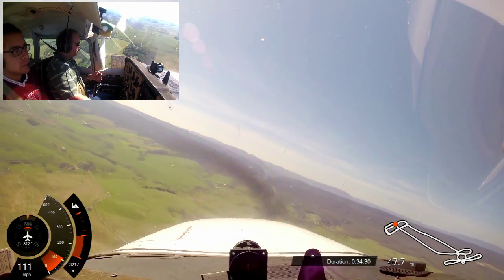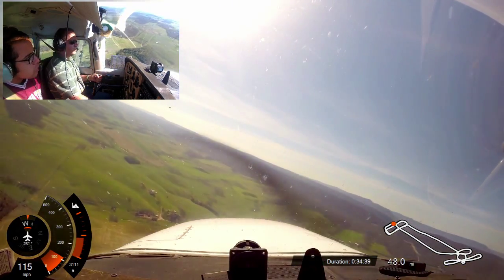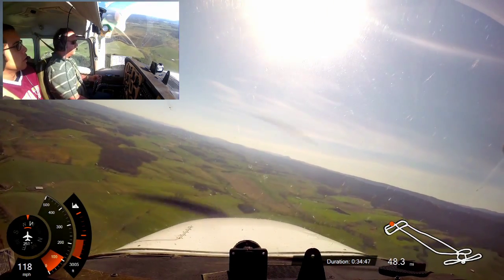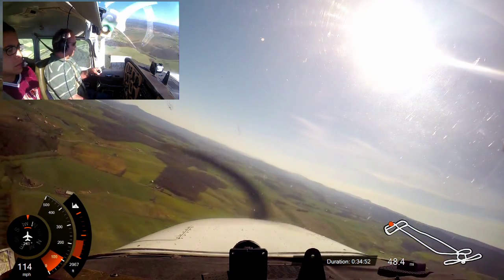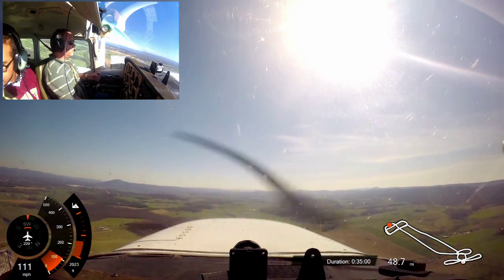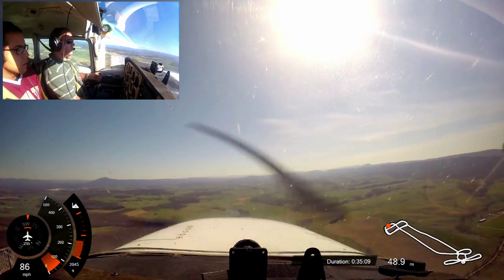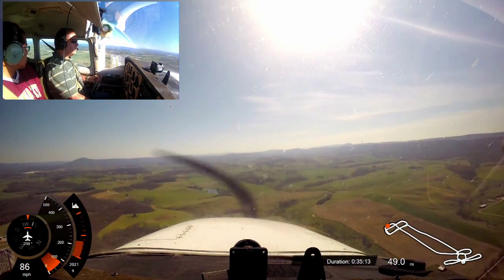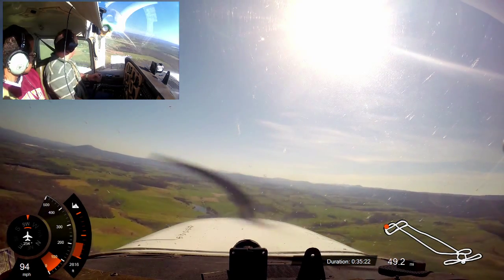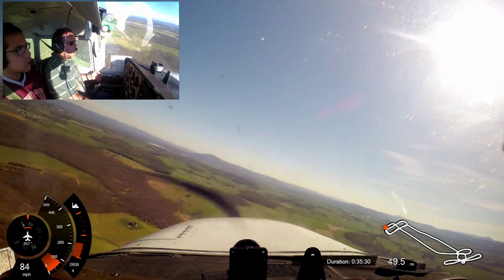You're over by traffic, Cessna 5A Golf, turning downwind, runway 6, New River by traffic. 3 miles to the east inbound. You're over by traffic, Cessna 5A Golf, turning base, runway 6, New River by traffic.